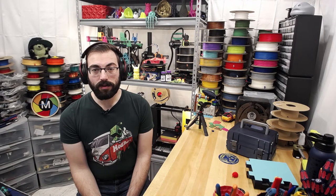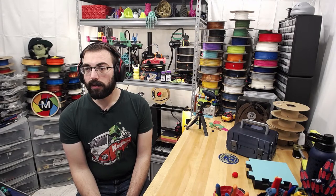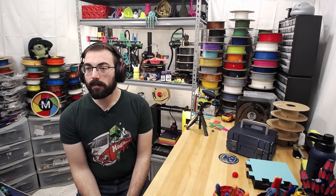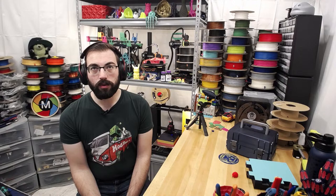So that's the size of printer. And that's the first thing I like to start with, is size. Figure out what you're going to print. What else do you do from there?